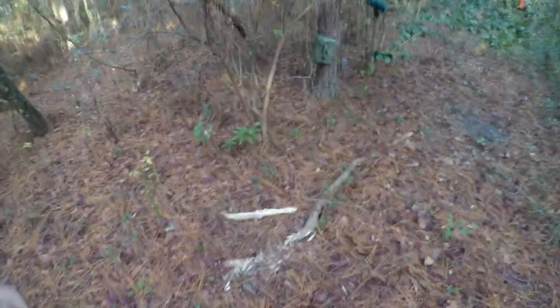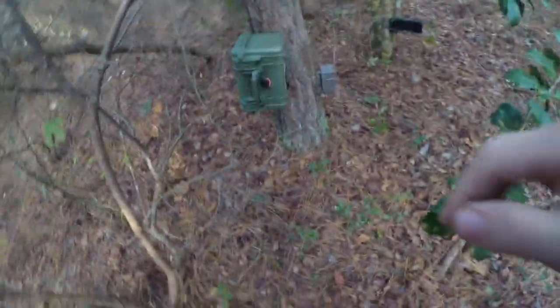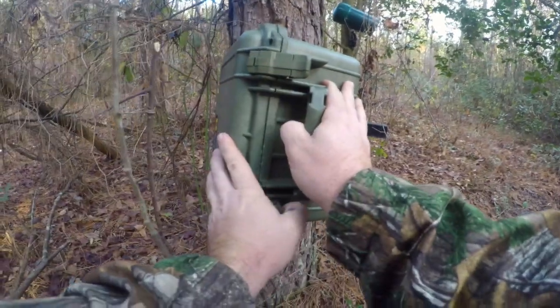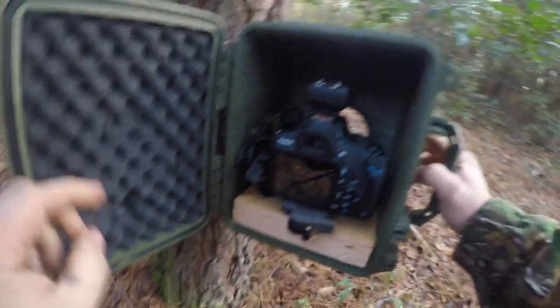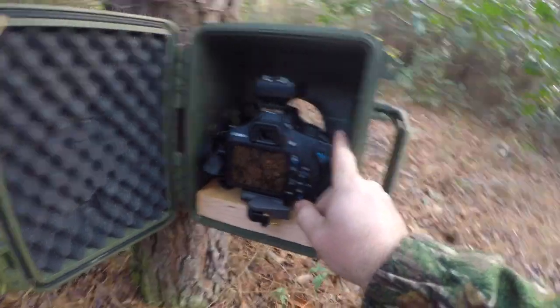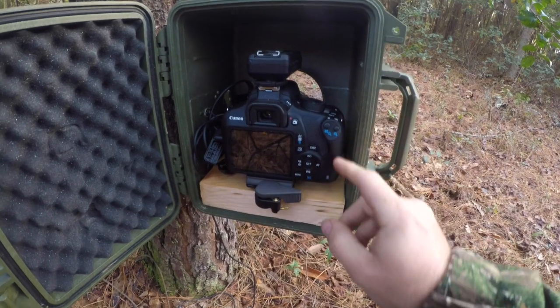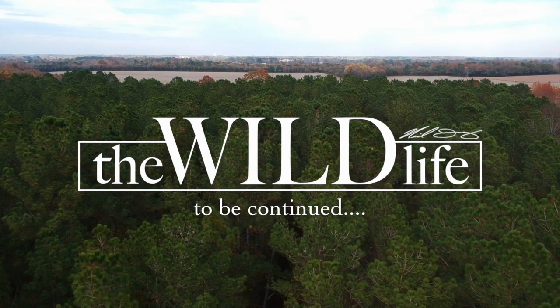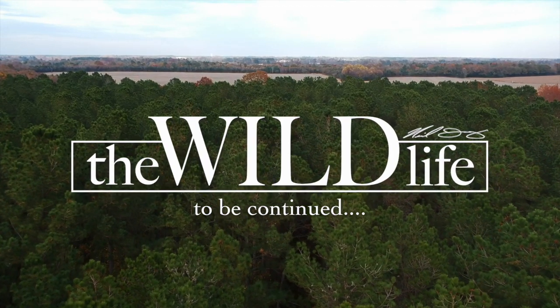Get this backpack off. Cut the sensor off. Okay. Open her up. Okay. Drum roll. Oh, wow. That's awesome. Did not expect that.